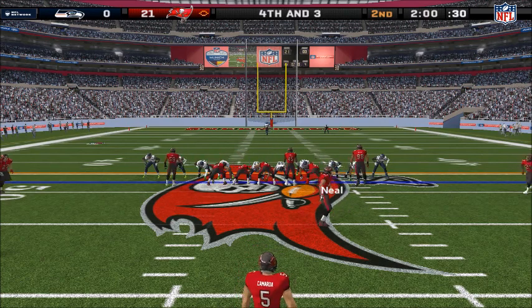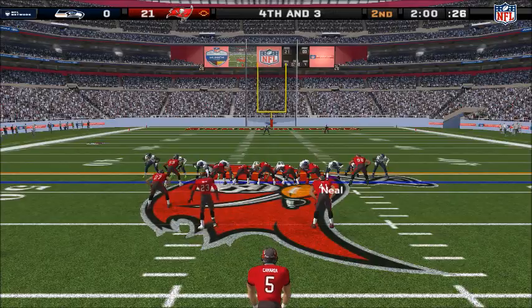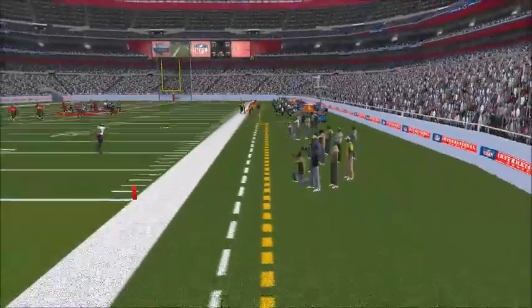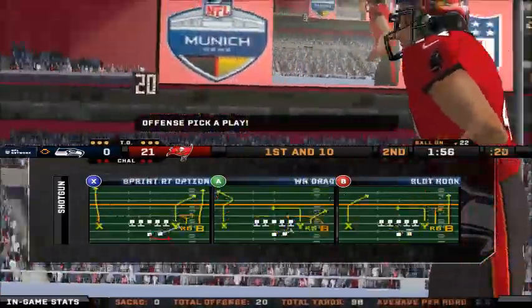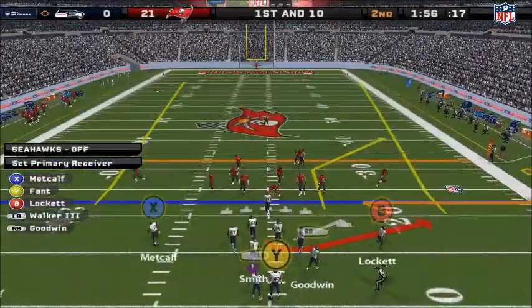Lockett is the deep return man. This one goes out of bounds. Ball on their own 22. Ball on the 22-yard line.